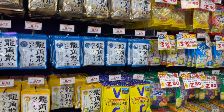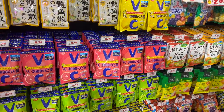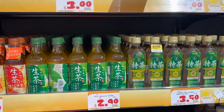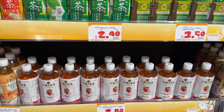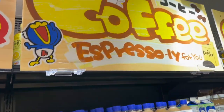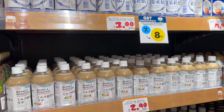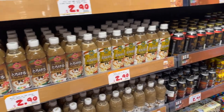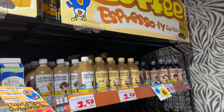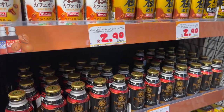Also have candies, juices and teas. Coffee. So they have different types of ready-to-drink coffee.